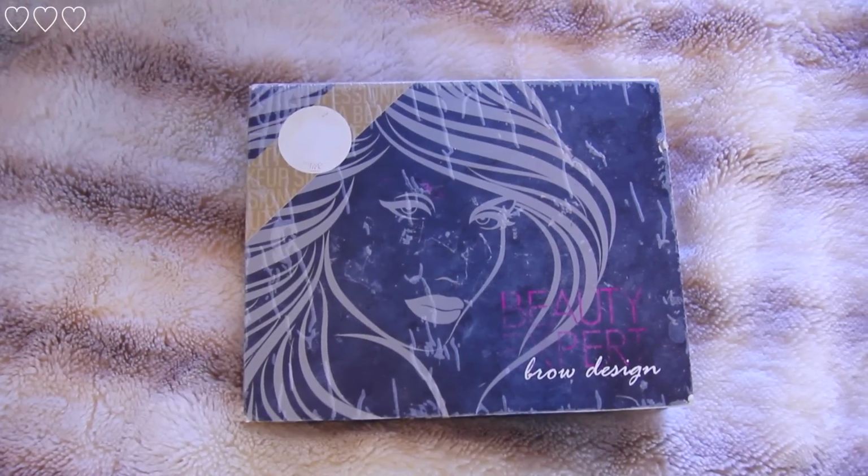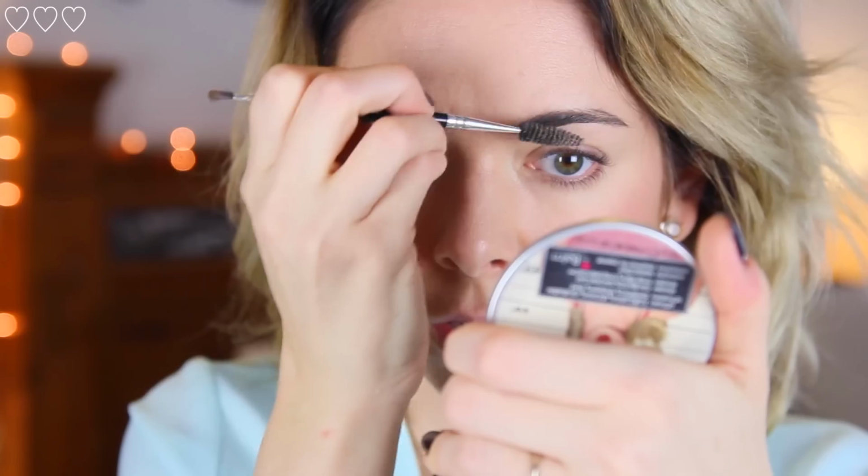Voila. I have been using the same eyebrow kit for so long. This is just the Sigma Brow Design Kit. I don't use anything in the kit other than the colors Bella and Scarlet.